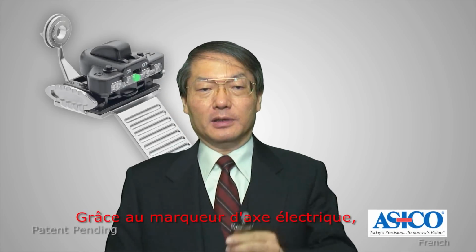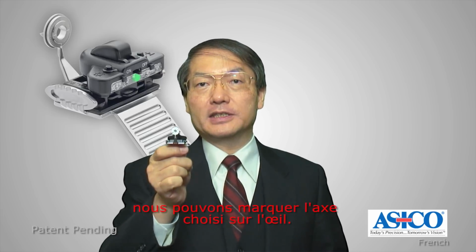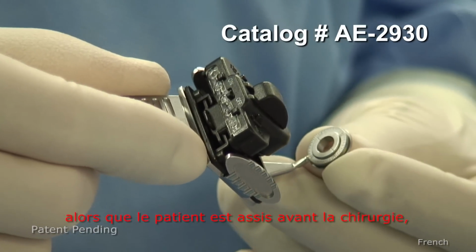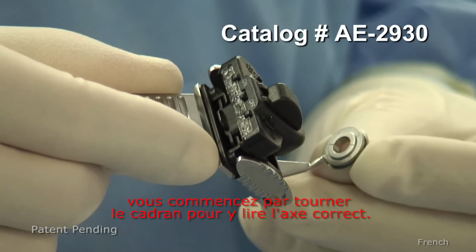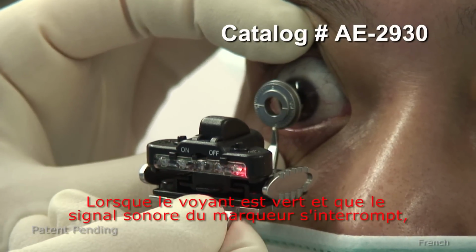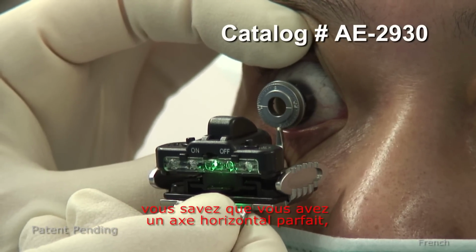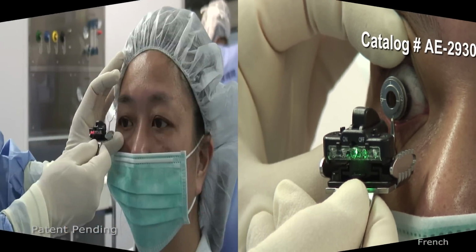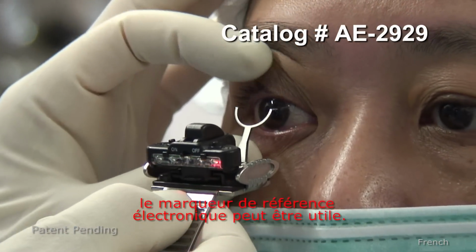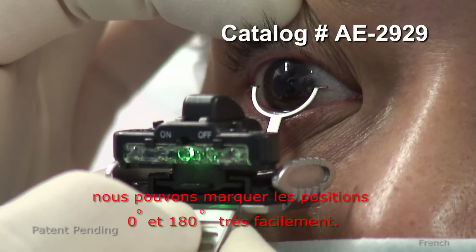With the electronic axis marker, the axis is set on the dial, and by a single action, we can mark the desired axis on the eye. It is simple. When the patient is sitting upright before the surgery, you first turn the dial to the proper toric axis reading. You then go to make the marking. When the light is green and the marker stops beeping, you know you have a perfect horizontal axis, and then make the mark. It's that simple. For the patient with narrow lids or deep-set eyes, the electronic reference marker is useful. Through the narrow lids, we can mark 0 and 180 degree positions quite easily.